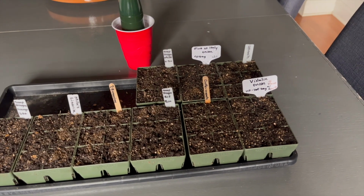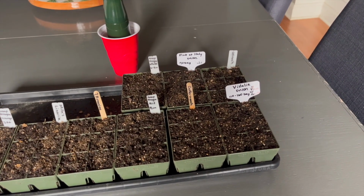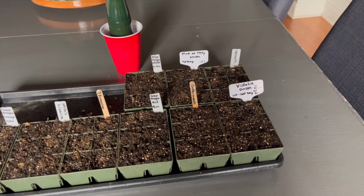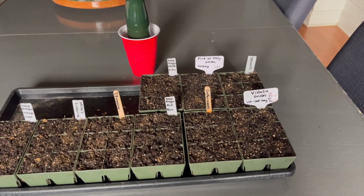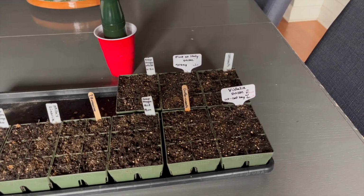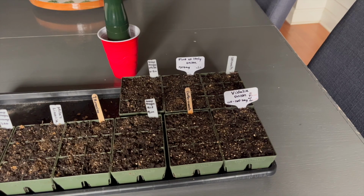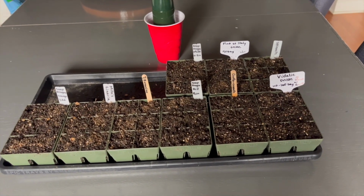But the Vidalia onions are going to go in with the garlic. And then the flat of Italy onions, it's a small kind of flat red onion. And that one says only 70 days to maturity. So I am going to put that in with the collards and the cabbage. So hopefully we can get these things to actually grow. We will see.